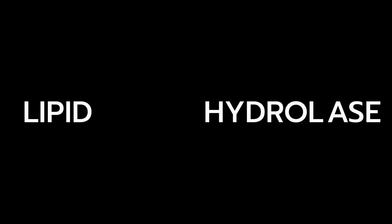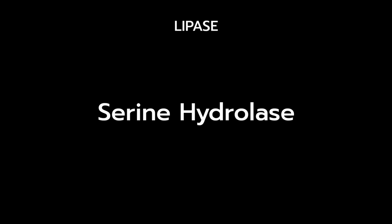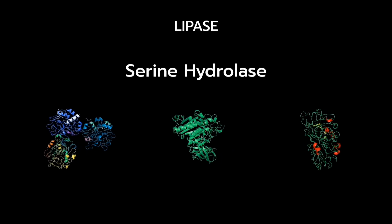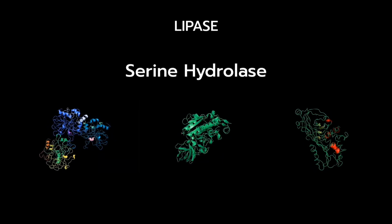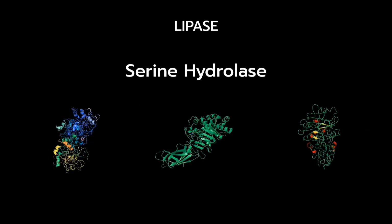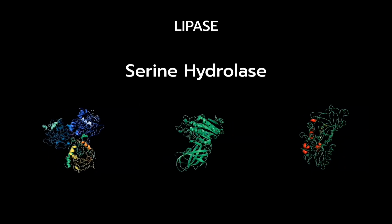Lipase breaks down fats into fatty acids and glycerol and can also be termed as lipid hydrolase. It falls under a class of enzymes called serine hydrolases that catalyze the hydrolysis of amide and ester bonds in proteins and peptides. There are various serine hydrolases just working their way in our body, and lipase is one of them. Serine hydrolases are ubiquitous, spanning all life forms.